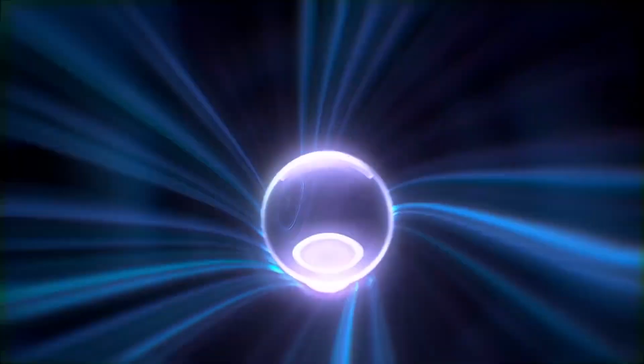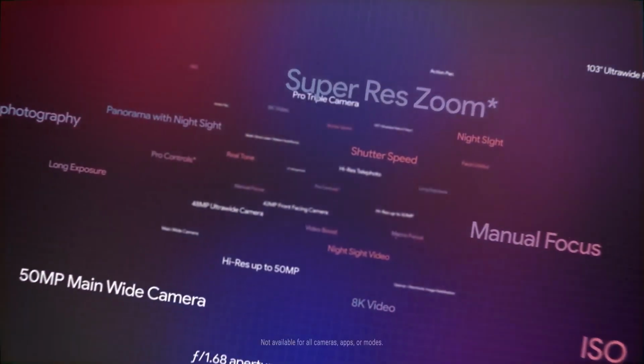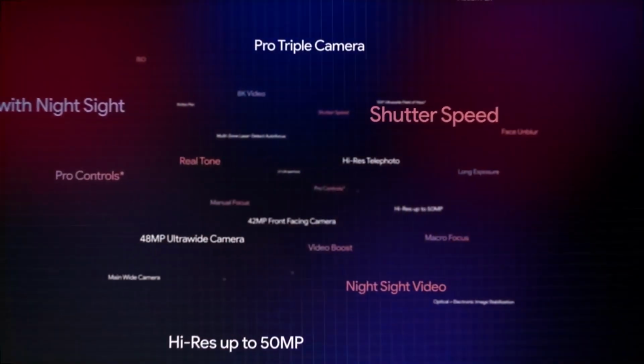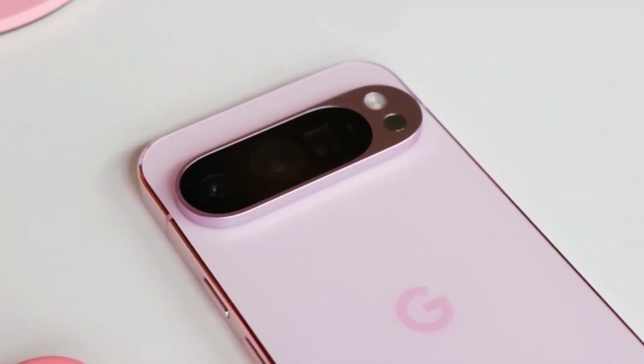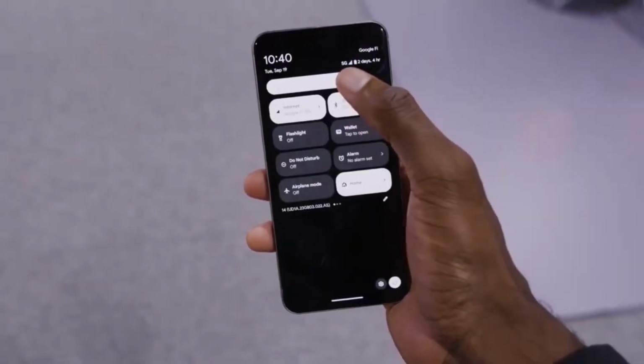So while Google is shifting away from Samsung in terms of modems and chipset production, Samsung is still playing a big role in providing high-quality ISOCELL sensors for the Pixel 10 series. That's all for today's update.